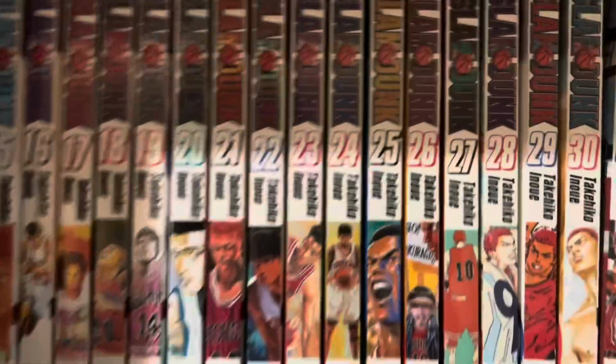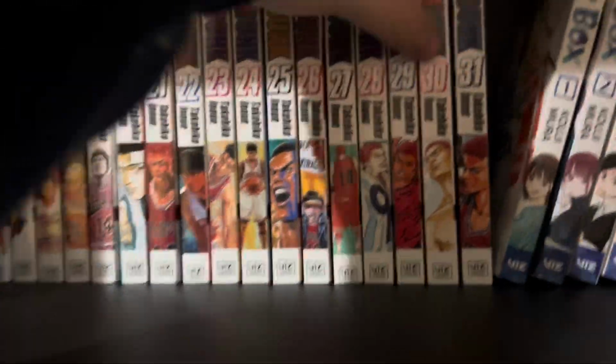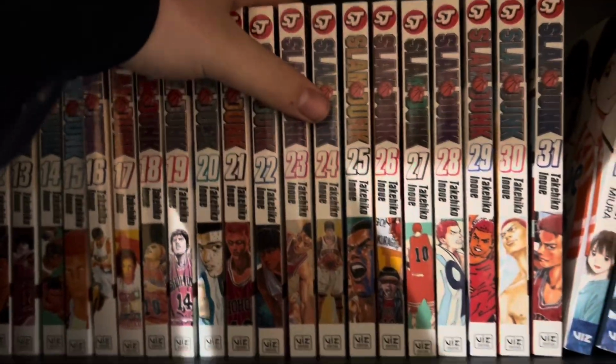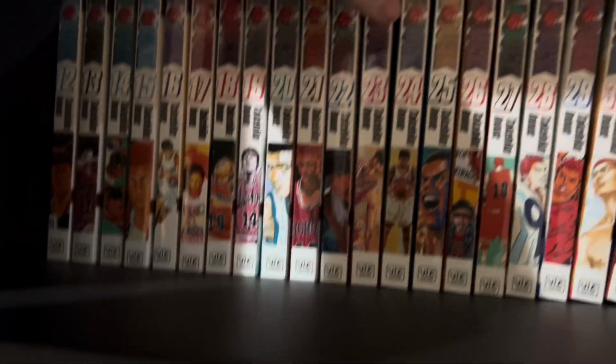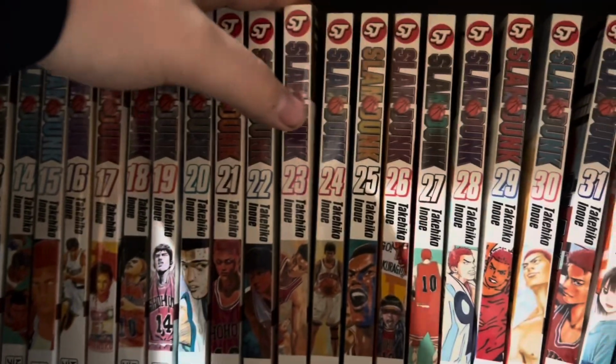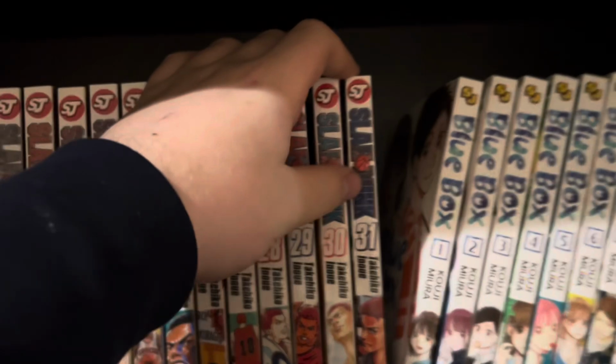They got Slam Dunk Volumes 1 through 31. Top 10 favorite series of all time. I'm a sports medicine connoisseur, if you didn't know, and I love this manga. It is a genuinely incredible read, so good, great characters. My only issue, and I genuinely believe this, is the ending. I think the ending is just too rushed.